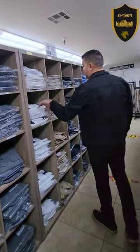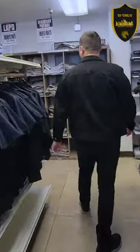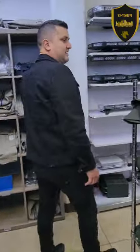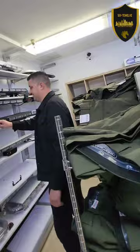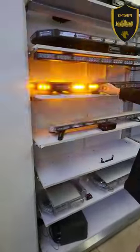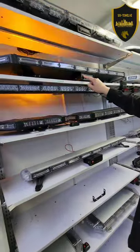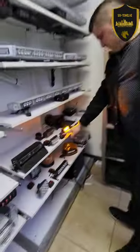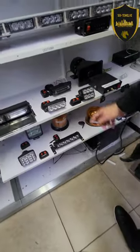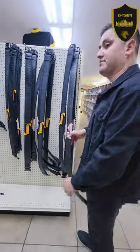They have different kinds of shirts. They have white shirts, they have cream shirts, they have light blue shirts. Those are the security ones. So yellow is good for security ones. Okay. Oh, they have also belts, you see. Nice leather belt. Rhino Gear.